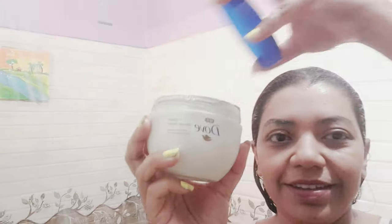Organic onion shampoo with curry leaves. Benefits of the shampoo: made with onion, curry leaves and 21 herbs. Up to 98% less hair fall, boosts hair growth, soft, shiny and silky hair, prevents premature graying. So this is an amazing benefit of this shampoo, and overall it's budget friendly.